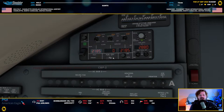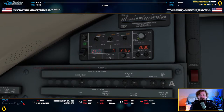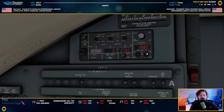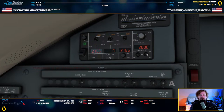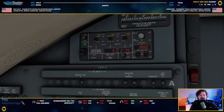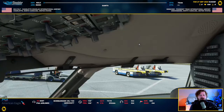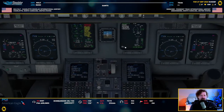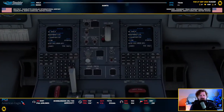That fuel's going to come off board now. Just have to defuel. I guess we just need an auto. Okay. That fuel's coming off board. We're going to go back to the flight computer and get this set up.